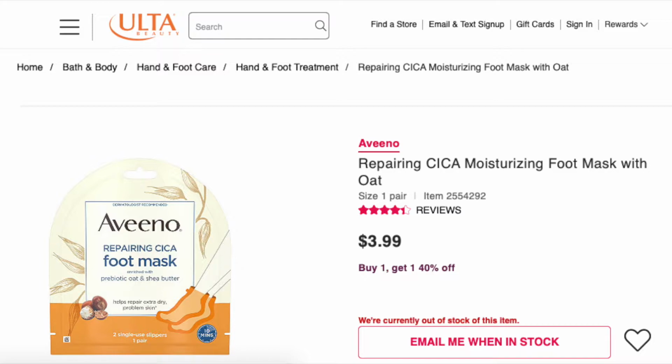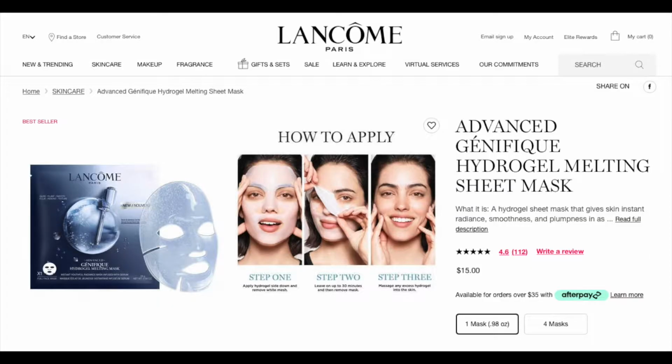I have tried a foot mask before by Aveeno, and it just kind of reminds me of being at a nail salon, but at home. I was pleasantly surprised by how well that works. So whenever I did hear her talk about this, I was like, oh my god, I should be doing sheet masks on my face. I have seen that Lancome has one, but it's like $15 per sheet. So I'll see how I like it, and if I'm consistent enough with wearing sheet masks, then I'll probably venture into splurging on one of those.